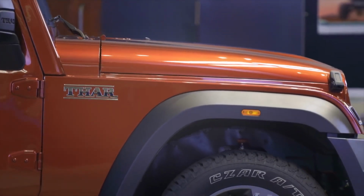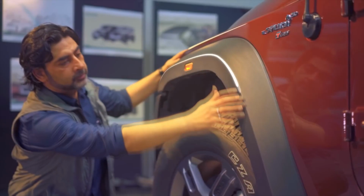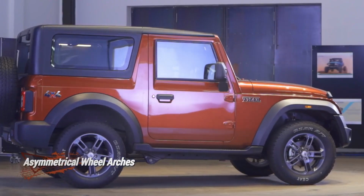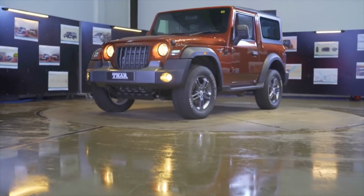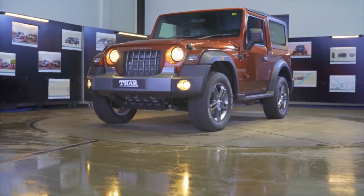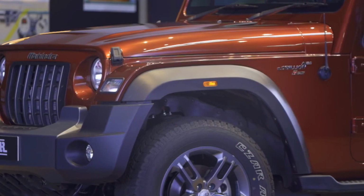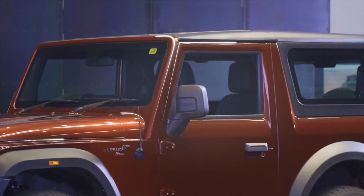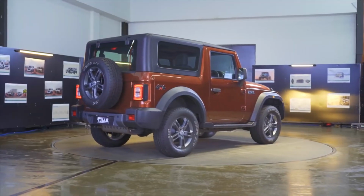It's a very unique combination of wheel arches, where the front wheel arch is trapezoidal and the rear wheel arch is a circle. And that's very unique for this vehicle. Overall body is divided into beautiful three segments. So you have a very long front bonnet area, then you have your cabin, which starts with the A pillar and comes down with the B pillar, and then you have the rest of the body.